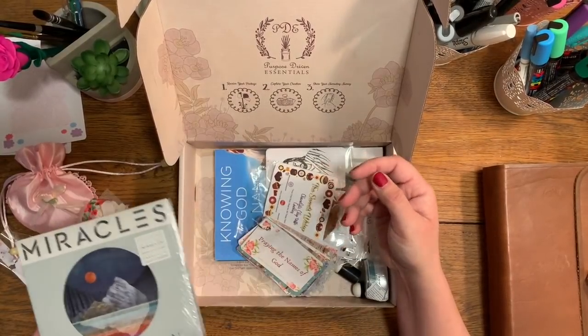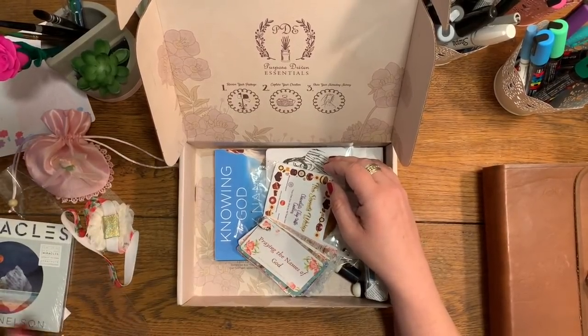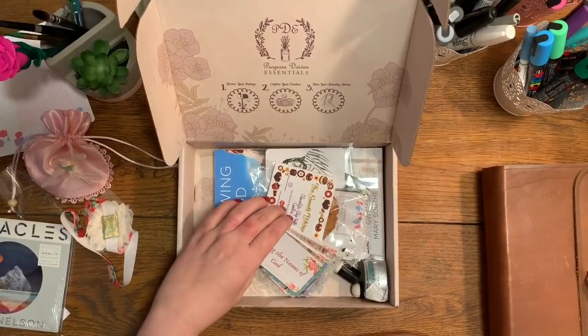Then we've got the CD Miracles by Hawk Nelson. I'm sure it's amazing, because Hawk Nelson is amazing. I don't have that CD. I love it how I always get music I don't already have.